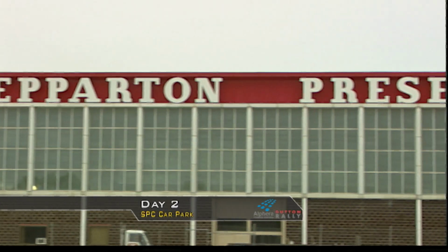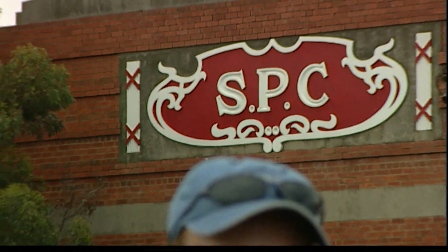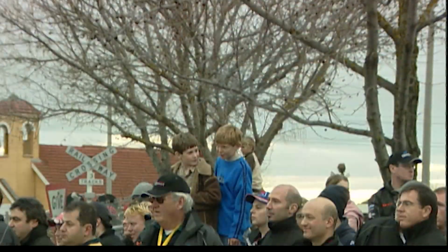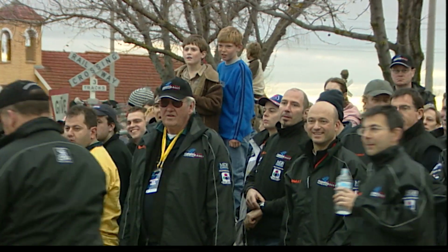Well, the final event on day 3 is the ever-popular SPC Motorkhana. It's held at the SPC Canneries car park, and a large crowd turns up to watch the event, with some travelling far and wide.